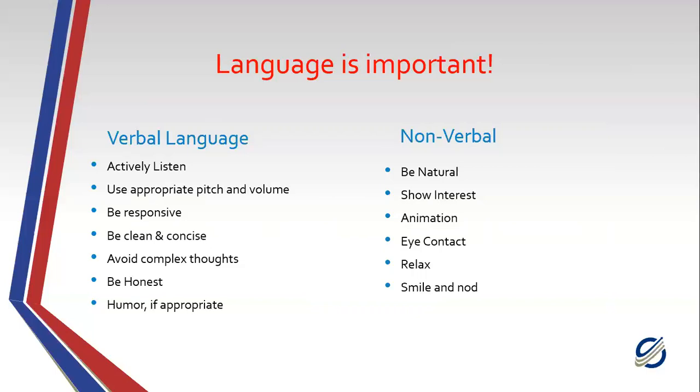We are now going to talk about the nonverbal language. Nonverbal language is the body language. You want to be natural. This is the hand movements and the facial expressions. You want to be natural in your movements. You don't want to be over animated, talking too much with your hands or using too much facial expression. You really want to be interested. That's leaning into the computer and having a positive posture, things of that nature.